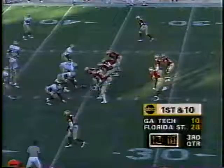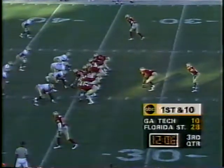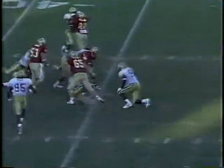Florida State with the ball at the 36-yard line. A first down right now. They lead it 28-10 as Georgia Tech is unable to capitalize on the turnover. Down on a bit of a cutback, gains only about a yard.